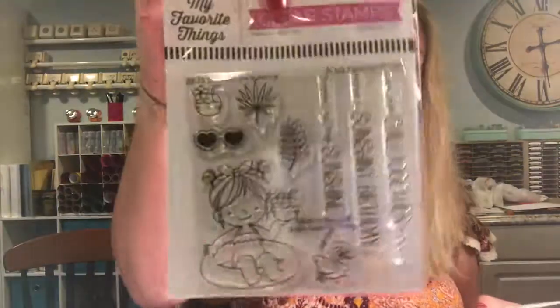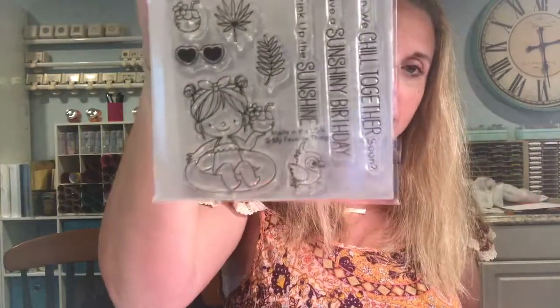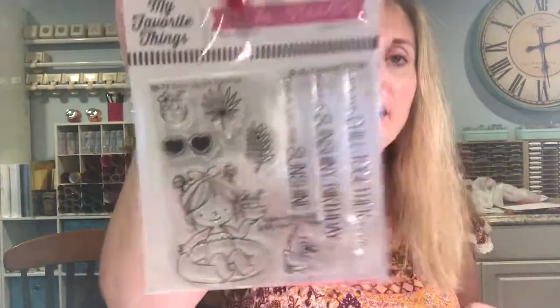And these next two are for the pool die-namics, which are super cute. This is My Favorite Things, Drink Up the Sunshine. And how adorable is that little girl on the little float with her little sunglasses. She reminds me of my nieces, so I'll definitely be doing stuff with them for that.